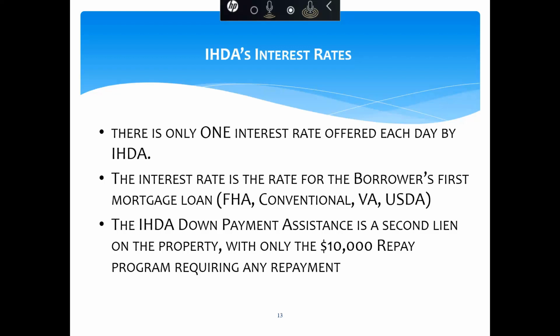It's 4 extra pieces of paper at time of application, and our underwriters underwrite the file. It's not like it takes them any longer to underwrite the file. If they approve it as a VA loan, as an FHA loan, as a conventional loan, it's approved for IDA. The interest rate is the rate for the borrower's first mortgage loan. You're going to see an interest rate schedule in a couple of slides down here. And it's the interest rate that they have on their first mortgage for the FHA, conventional, or the VA loan.